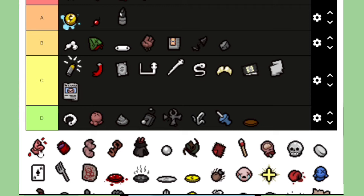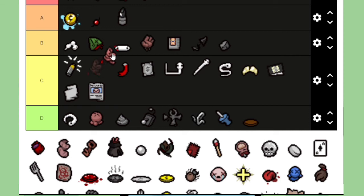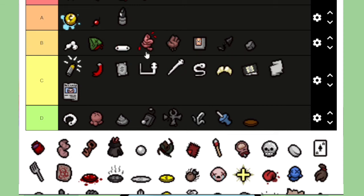Umbilical cord. It's human flesh, technically, right? I reckon it tastes... I feel like the texture of it wouldn't be very nice. Like, you know, biting into it, the blood coming out and stuff. Wouldn't be too nice. I think it's a B tier. Definitely could eat it. It would definitely have some tang to it. Put it high B tier. Child's heart.